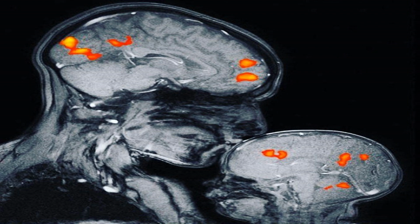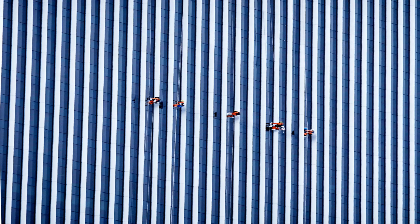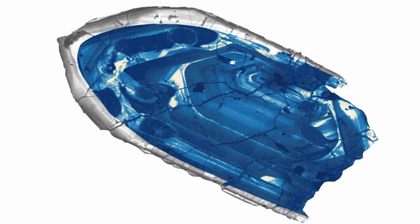MRI of a mother kissing her 2-month-old son. 1.6 meters long whale penis sold for $6,000. High-rise window washers. At 4.4 billion years old, these tiny blue crystals are the oldest on Earth. Ghost-like sculptures which were produced by artist Jackie Lantelli.